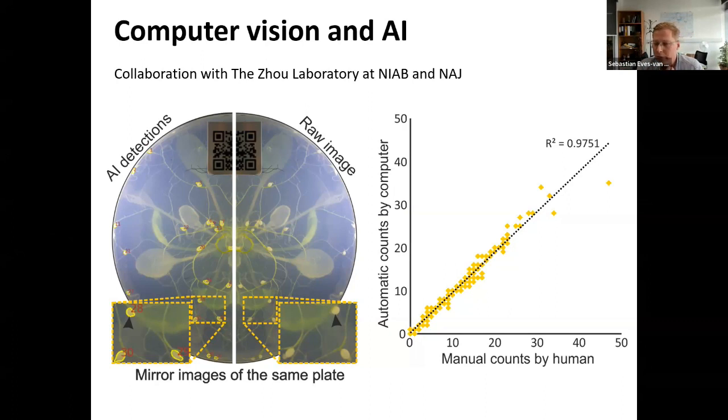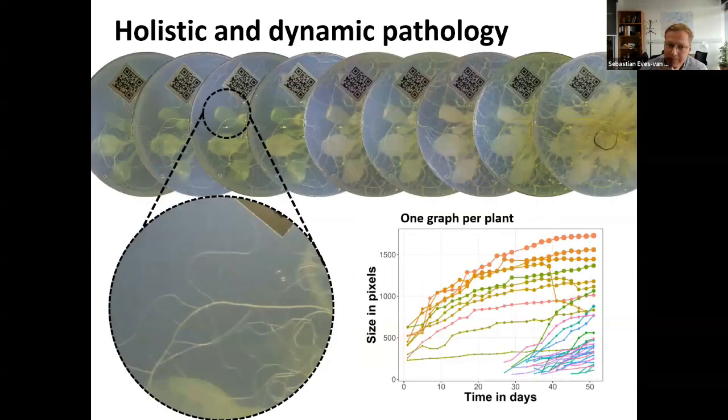And this is a really important phenotype because this kind of phenotyping is non-destructive. And so if we know the position, we could image the same plant the next day, and then we can join up the same nematode over time. And in so doing, we could assess the dynamics of these phenotypes, or the dynamics of pathology.